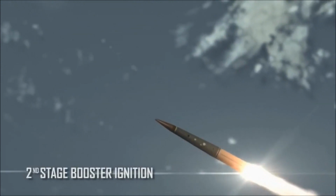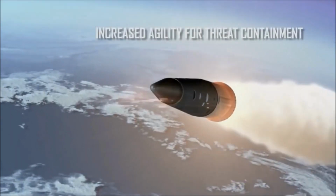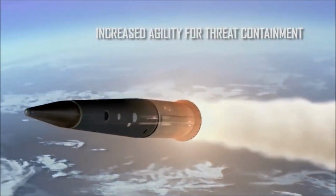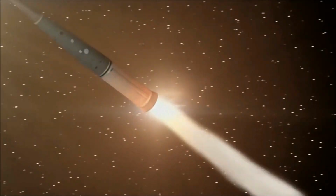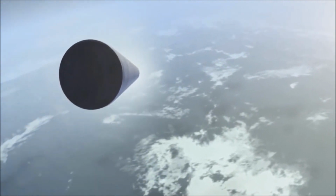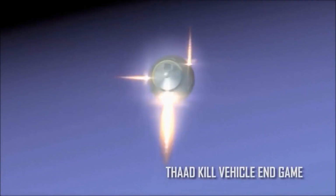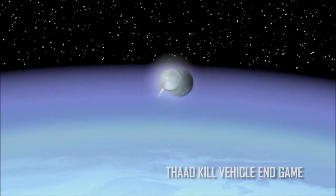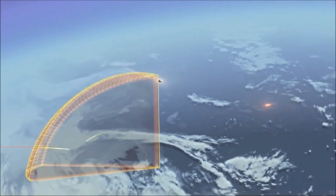THAAD ER's second stage greatly enhances its divert capability. This increases its agility and permits options such as mid-flight retasking of interceptor targets. And because it can operate at lower altitudes, ER takes advantage of atmospheric strip-out to enhance target discrimination. The THAAD ER variant leverages the existing baseline system and can significantly expand our missile defense capabilities.